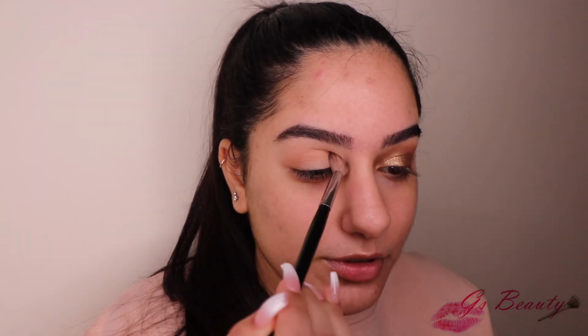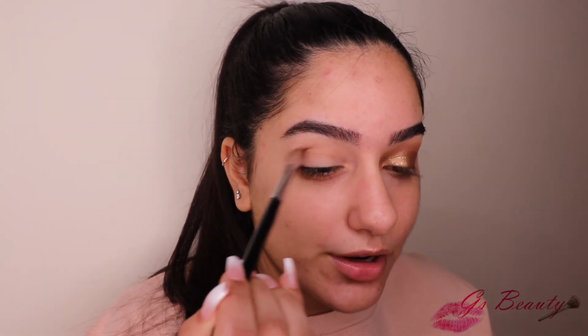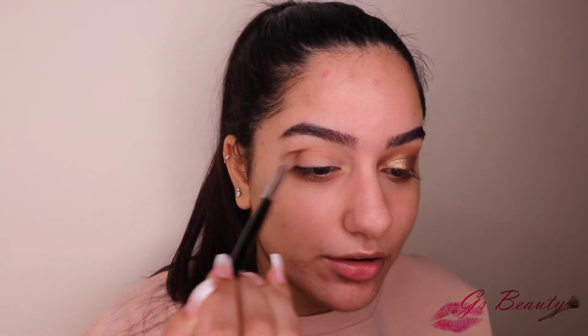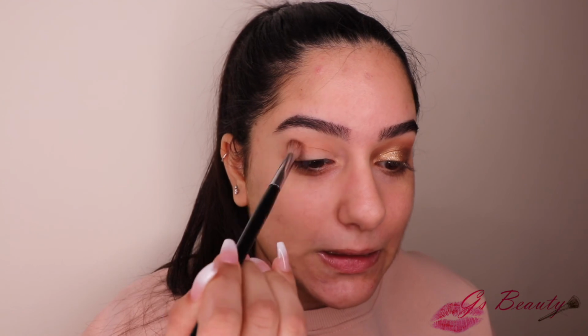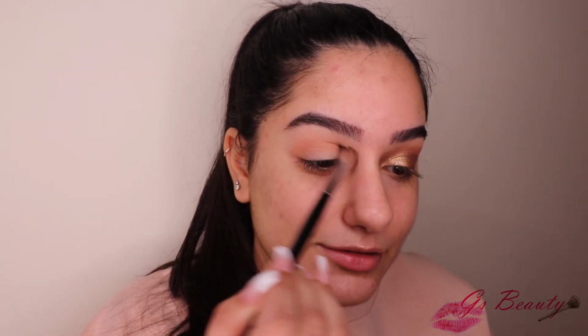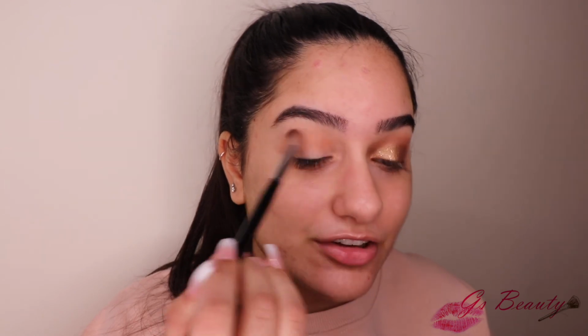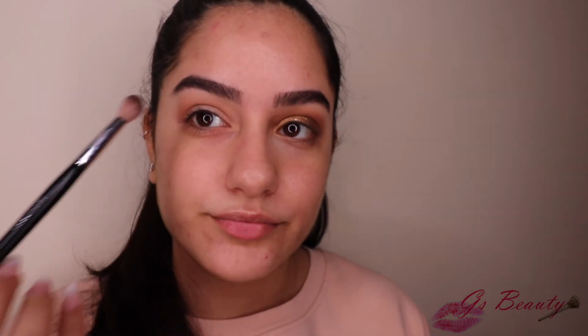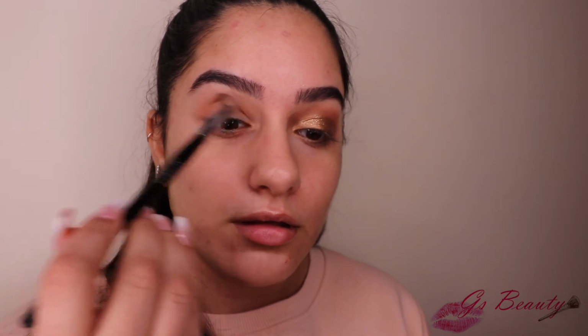Sometimes I'll even just put on this shade when I'm wearing not a lot of makeup, I'll put this color on with some mascara and you're gonna be good to go. But this is just like my go-to transition shade in general. Even an eyeshadow shade, to be honest. Just gonna put that all over my crease.